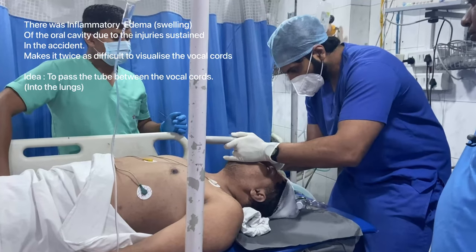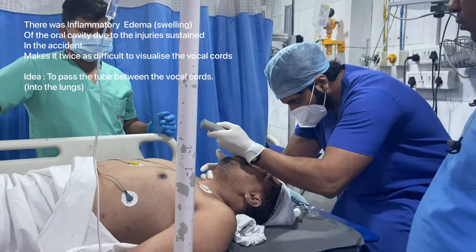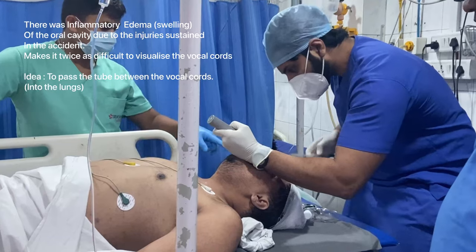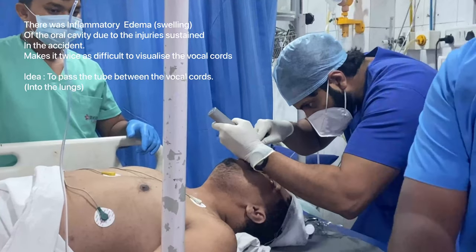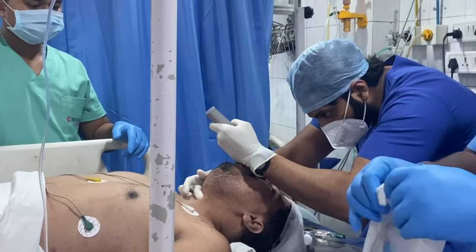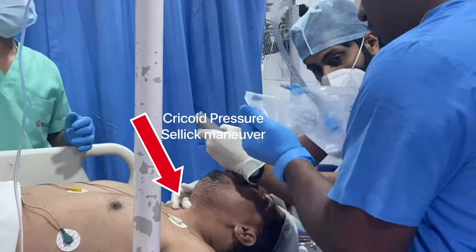As I started evaluating his airway, I found that there was a lot of swelling. And so it was a little more difficult than usual, but somehow I managed to do it. And I had to suction out some of the blood that was in his mouth. Allegedly, this patient had a road traffic accident, and all of that injury turned out to be unfavorable for me.